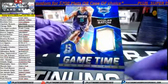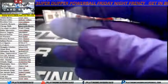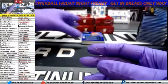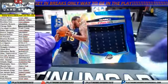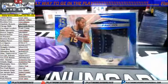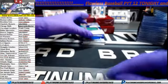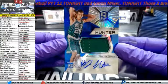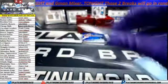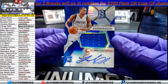Batum for the Hornets, out of 49. Derek Favors for the Utah Jazz out of 49. For the Celtics, rookie relic auto, RJ Hunter for the Boston Celtics. Justin Anderson for the Mavs, rookie relic auto.